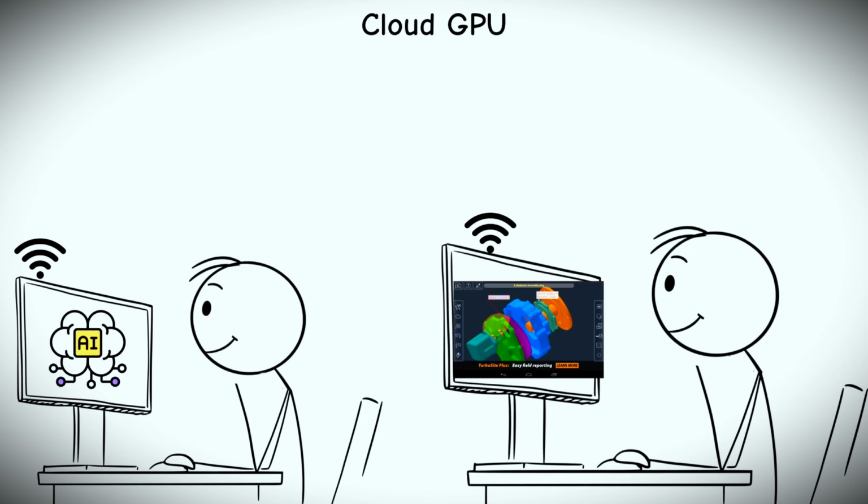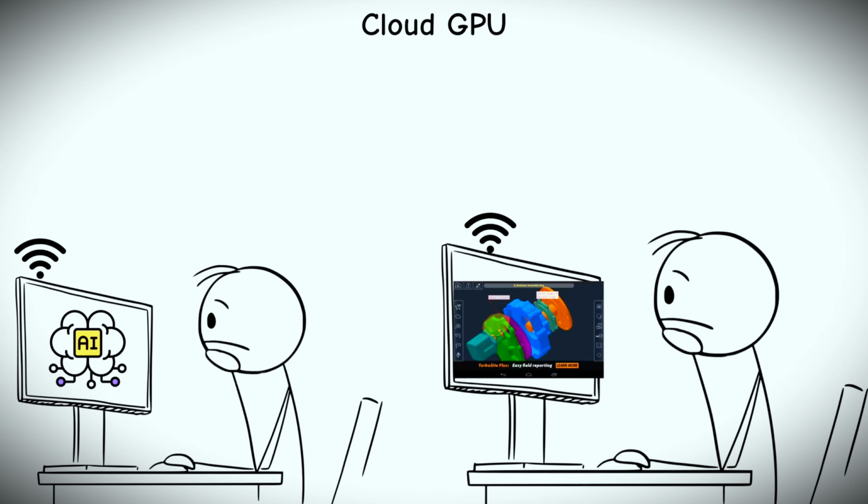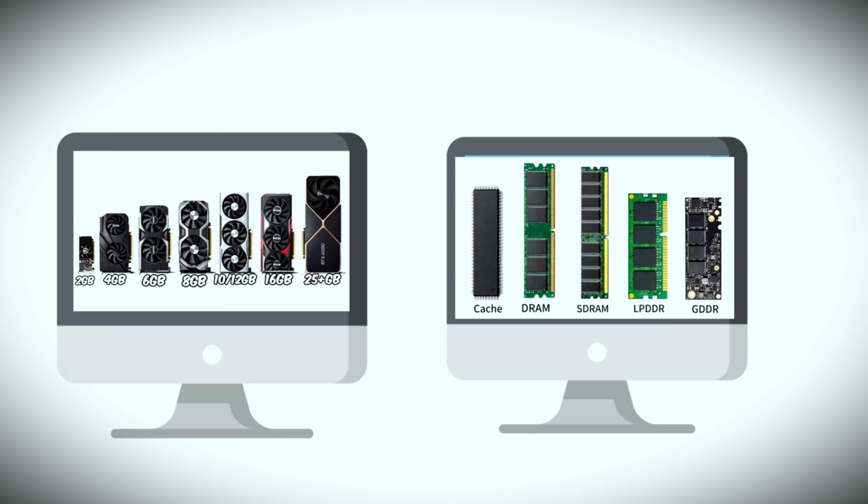But of course, the catch is that you need a very fast and stable internet connection, otherwise the whole process will be laggy and unresponsive.